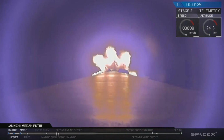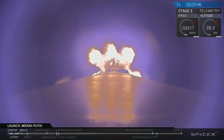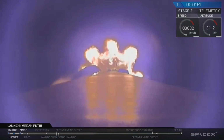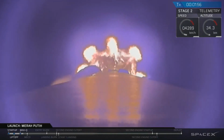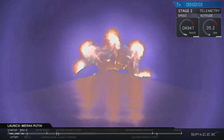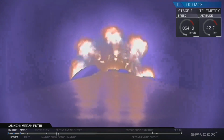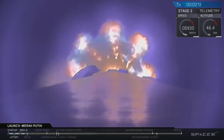Back engine chill. Everything is looking nominal right now. Now coming up, you're going to have 3 events happening in rapid succession. The first is MECO, which stands for Main Engine Cutoff. That is where all 9 of the Falcon 9 first stage engines will shut down. That'll be followed by stage separation. That's where stage 1 will separate from stage 2. And then we'll have SES1, or second engine start 1. That is where that MVAC engine, that Merlin vacuum engine on stage 2 is going to ignite and carry stage 2 onto orbit.